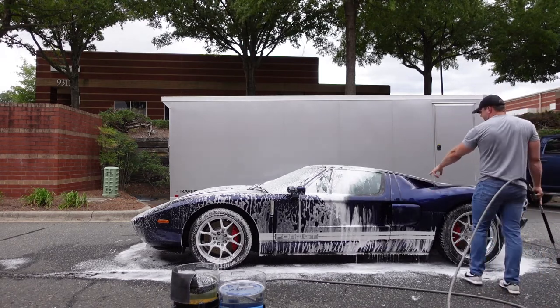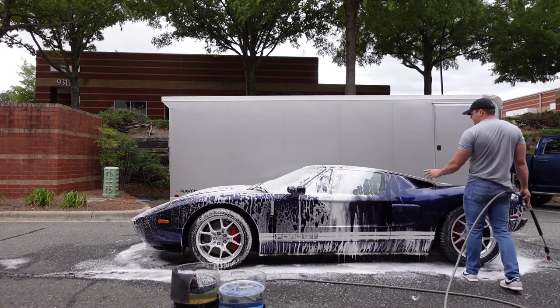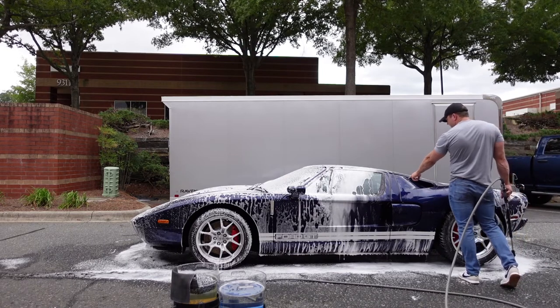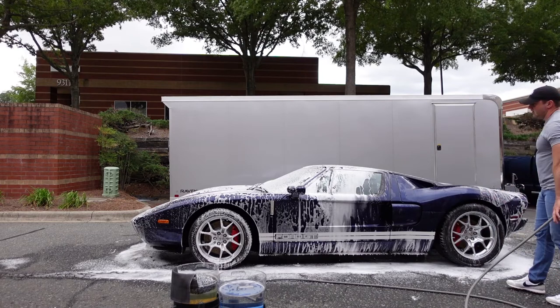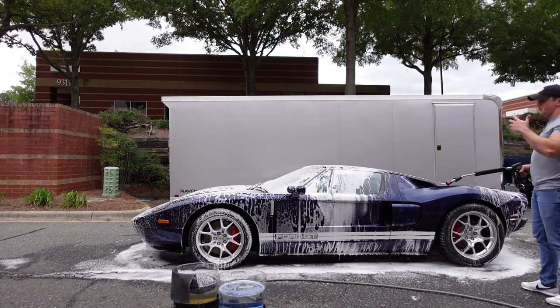So you can see even whatever was on here, sealant from the factory or quick detailer or whatever, it's sheeting quite a bit slower. So a lot of the beading is gone, sheeting slower. Obviously the Purify and Baltic at this dilution are knocking off some of whatever is on the paint.